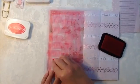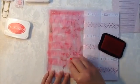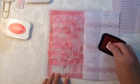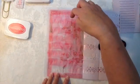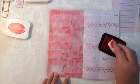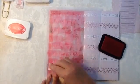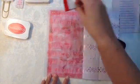But you can figure out how you would want to use a stencil like this. If you wanted to just put Merry Christmas on a page, you could do that. There's December. You could do December 2018. Lots of options with this. And then, of course, if you needed a tree or some stars, it's on here as well.